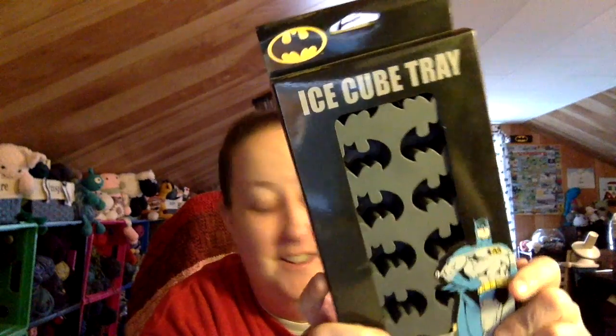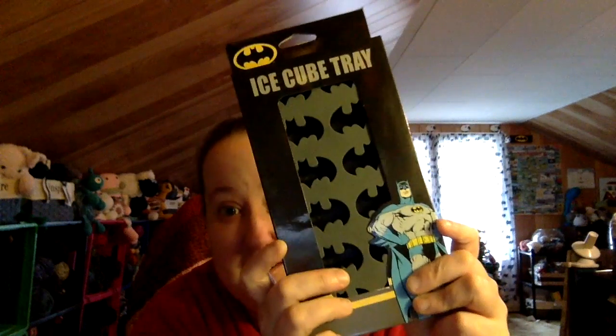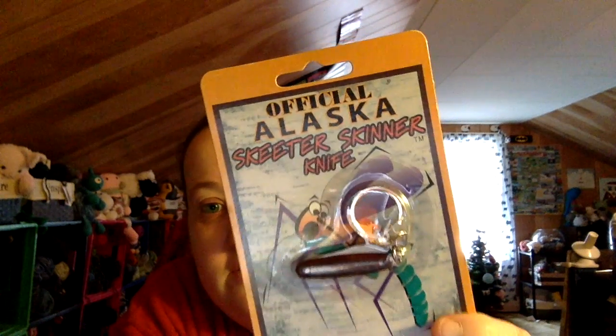next, I got a package from Dorinja on Ravelry as a thank you for the Secret Santa, which was by no means necessary, but very much appreciated. And I'm just going to show you a couple things that were in there. Batman ice cube trays. I'm excited because now I can use these now that I showed you. Thank you, Dorinja. And she sent some candy, and she sent some things from Alaska. This cracked us up. The official Alaska Skeeter Skinner knife. Too funny.